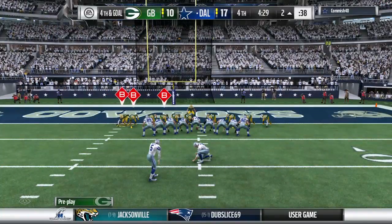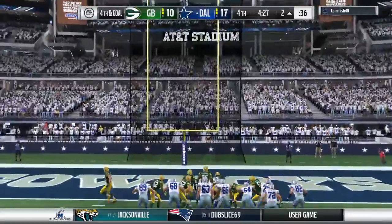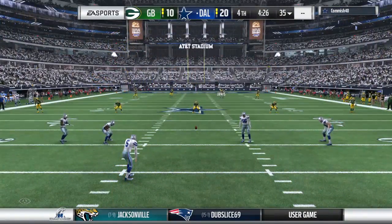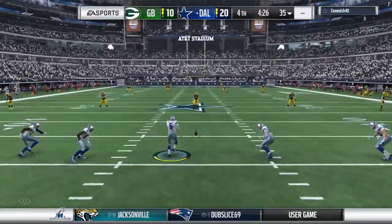So on 4th down, out trots the kicker in a big spot here. This to make it a 2-score game. And Bailey able to knock it through. And they double him up here. That makes our score 20-10. So his second field goal of the game, and that could turn out to be the big one.